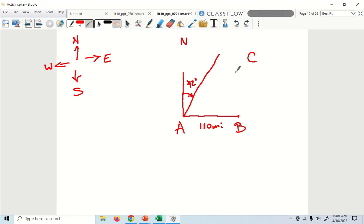So I'm going to start by drawing like this. So there is directly north, and it said 15 degrees, right? 15 degrees east. That means it's going to be a tiny angle like this right here. So in between here and here is 15 degrees. So eventually, these two lines will cross way up here at point C. So I'm going to move the point C to right here.